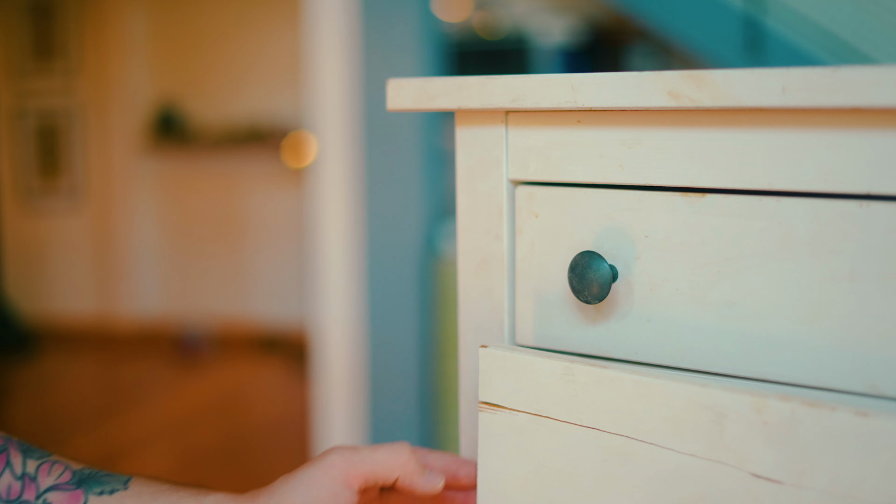But my goal this week is a little bit different. I want to take this ugly dresser and put tens of hours into it and try to make it a valuable work of art. Not something I can make a quick buck on, something I can really invest a lot of time into and make absolutely stunning.